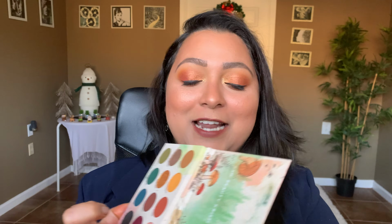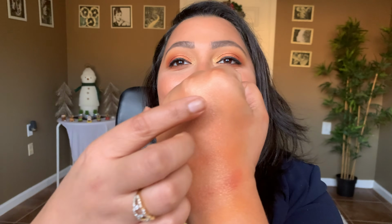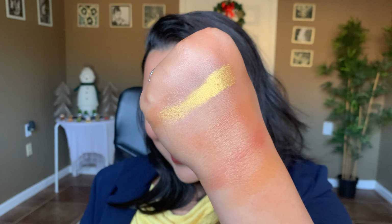Now the last three shades, all of them are shimmers, but different shimmers, of course. And this is what I was saying, when you want that gold effect on your eyes, you cannot go wrong with this at all, and you will not regret this. And this is West Coast from the At Forest Sight palette. This gold, look for yourself. Look at that shine.